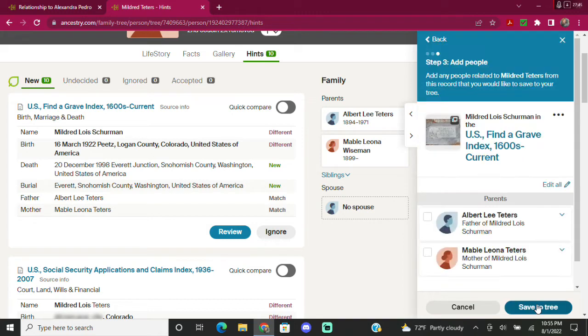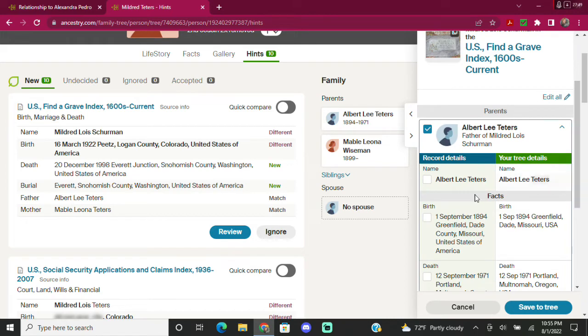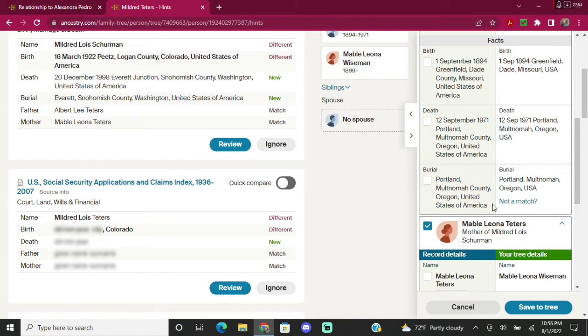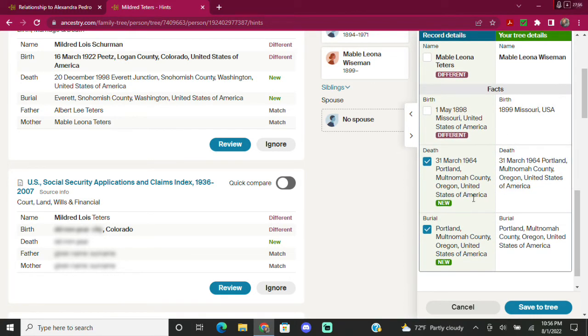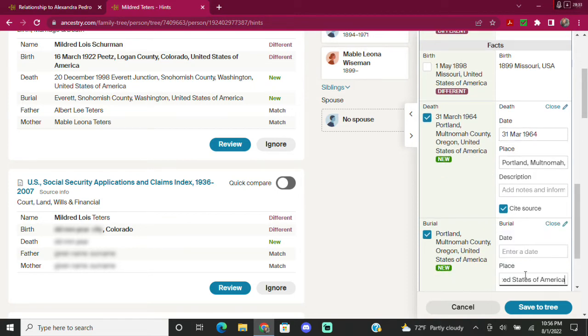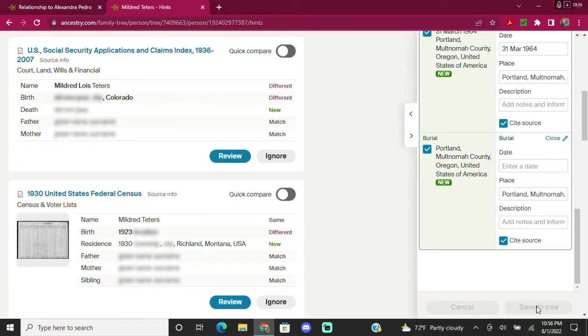Okay, next. So that's just showing parents and siblings. So it's going to give me his information again, which I don't need to do anything with. Her mother's information, which I'm not going to need to do much with. Oh, I guess I can update this. Oh, actually, this one gives me her mother's death date. So, wow, she passed away 14 years after that 1950s record. And then this one, update that also. Save.